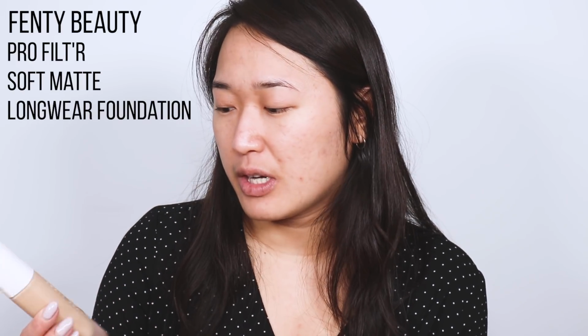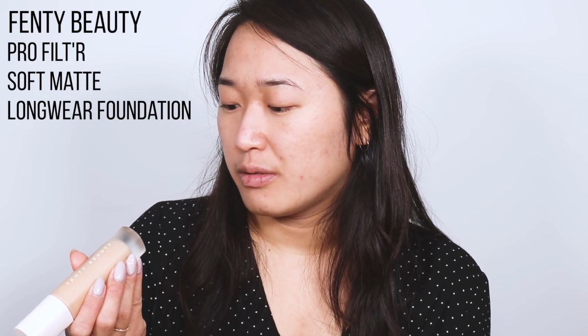This stuff is like the base layer, the primer. When you're painting a house, you've got to have the base coat, the primer, to make other stuff stick. That's what this is. It's expensive, but it's worth it for me. What I'm going to do next is add my foundation. Now this is the Fenty Beauty Foundation in the shade 210.